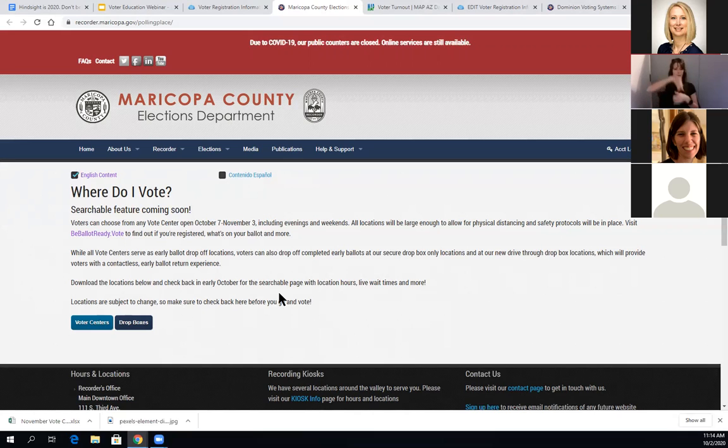And I will let you know that Glendale Community College is an early voting center in the student union. So you can go drop off your ballot there, and the student union is open at this time for students. And it will be back towards the student life area if you're familiar with the student union.